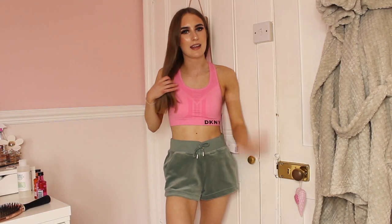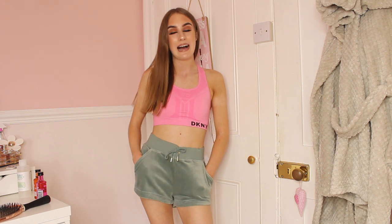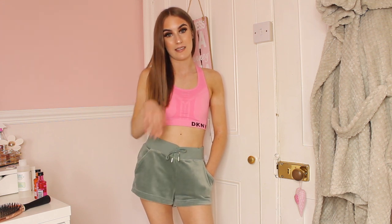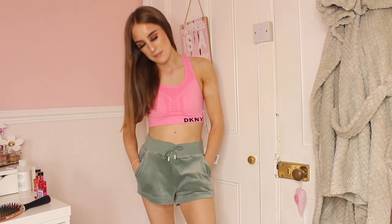And the shorts as well. They have a lovely fit on me. I love the velvet material on them. They're a lovely colour. And these actually have pockets in them as well, which is perfect. If I was going on holiday right now, I would be taking these to the beach, putting them over my bikini bottoms or something. But yeah, $16.99 for Juicy Couture is pretty good, to be honest.